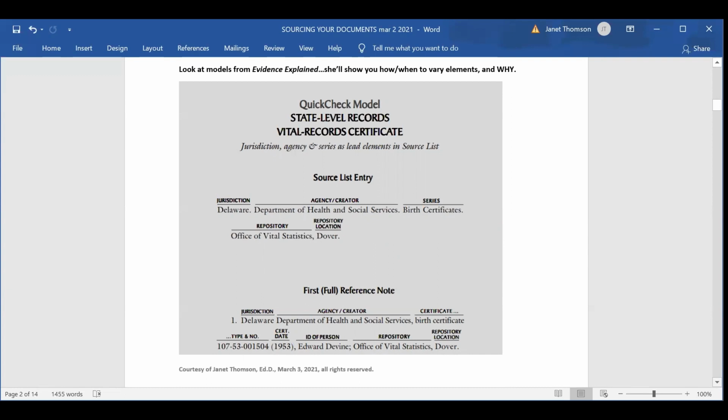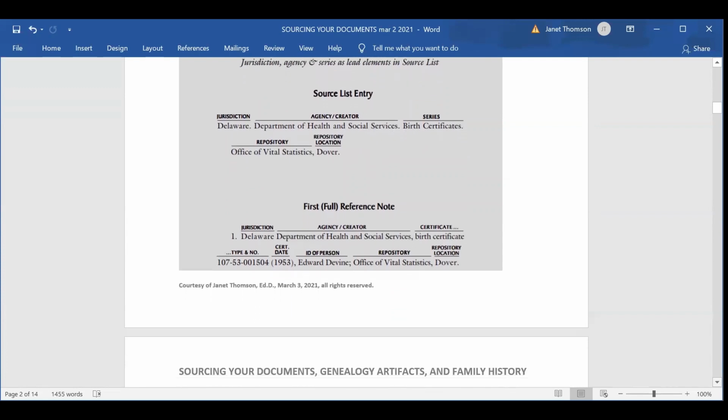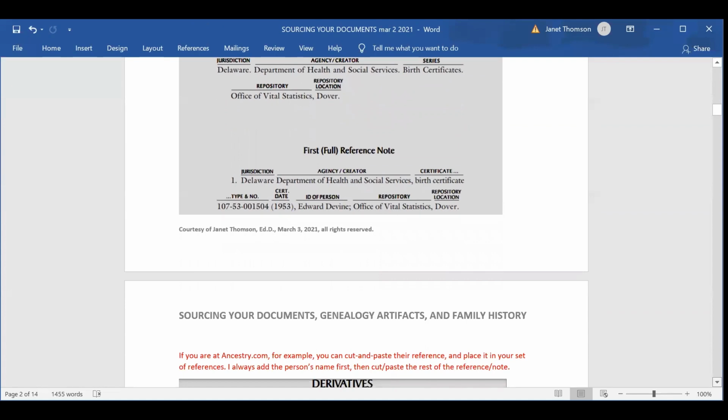The only way in which I would curate or change this is usually in my documents, I will either put the person at the beginning if I am looking at a source list about a particular person in my family, like Lee, Oscar, period, and then Delaware and so on. Or I can put it at the end, and that's okay too. And all she's showing you is the first full reference note when you begin to publish those things or put them out for others to see.